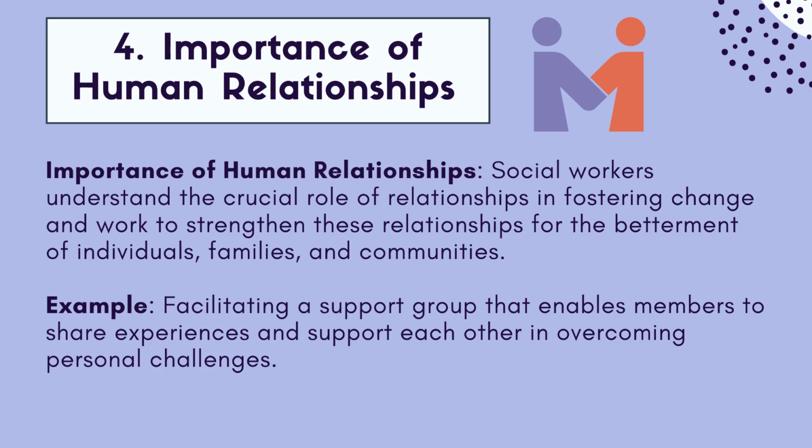We know that human beings thrive in connection, whatever those connections mean and whatever connections are of value to our clients. And we do this to strengthen relationships so that we can have stronger individual relationships, family relationships, community relationships, system relationships. We are often working with our clients to help them build the capacity to have healthy, meaningful human relationships.